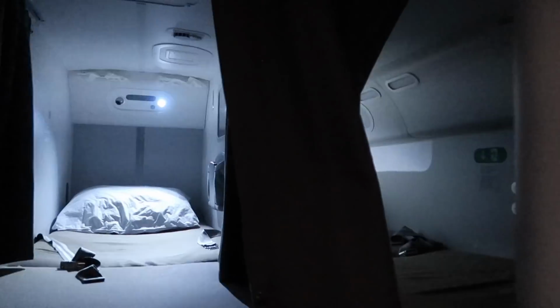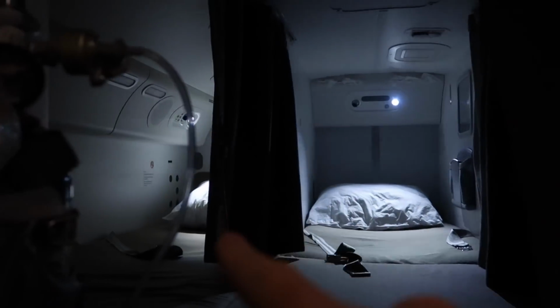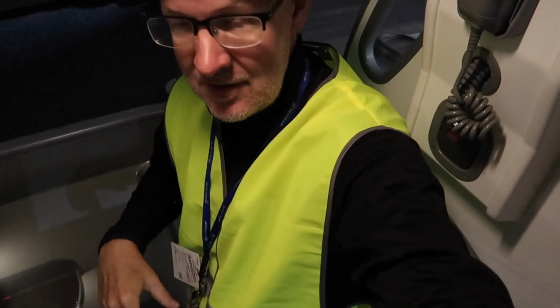Yeah, it's all quite similar. So over here on this side you have 1, 2, and 3 sleeping areas, and then on the opposite side 1, in the middle 1, and then on this side on the edge 1, and then I'm standing in the stair access area.